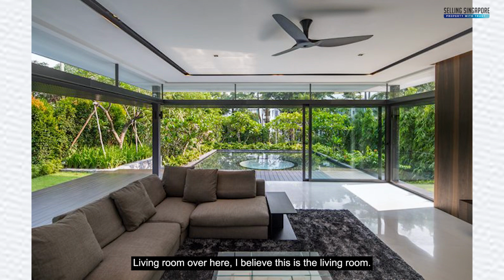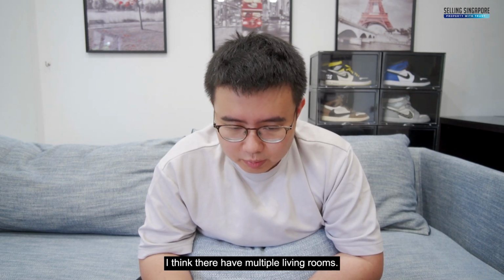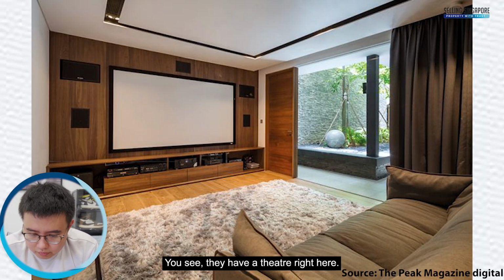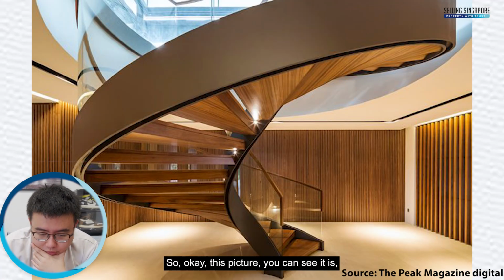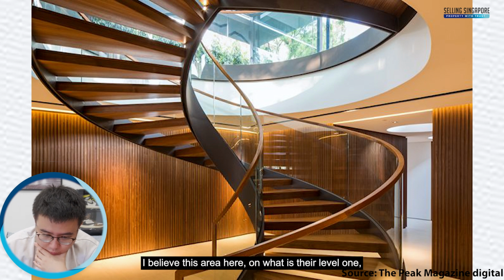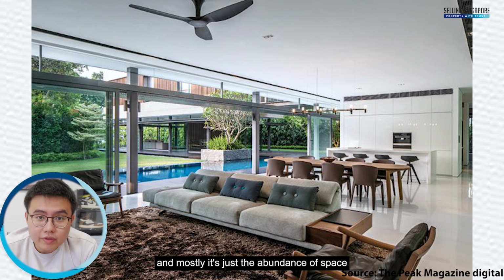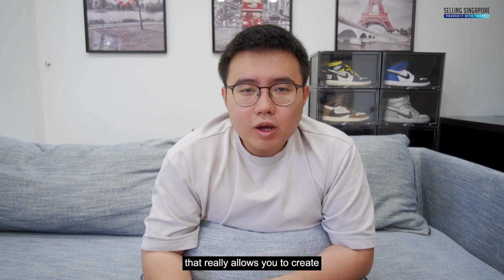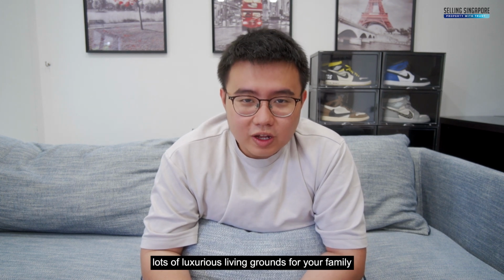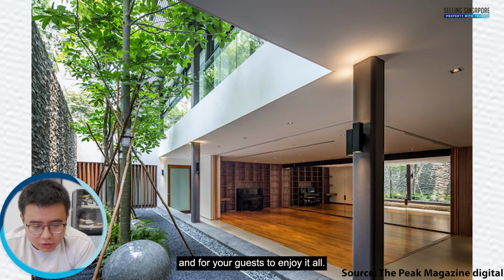Living room over here. I believe this is the living room. Actually, do they even have one living room? I think they have multiple living rooms. Yeah, you see they have a theatre here. Very, very luxurious. In this picture, you can see they got this staircase that leads up. I believe this area onwards is their level 1. So multiple living areas, and mostly it's the abundance of space that really allows you to create lots of luxurious living grounds for your family and for your guests to enjoy.